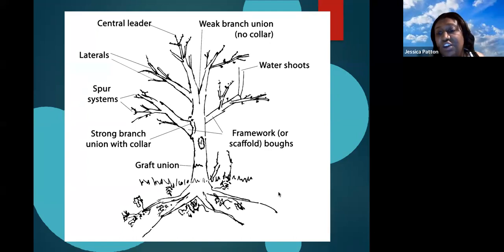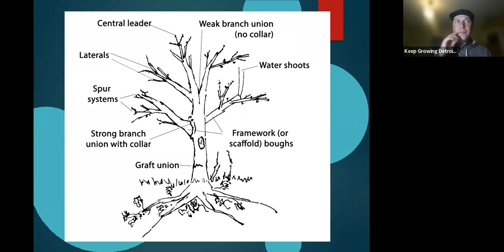Kind of leads to the next question: how close do apple trees need to be to each other in order for the cross-pollination to work? Yeah, like I said, no closer than 15 feet. I would say no further than like 30 or 40 feet away.